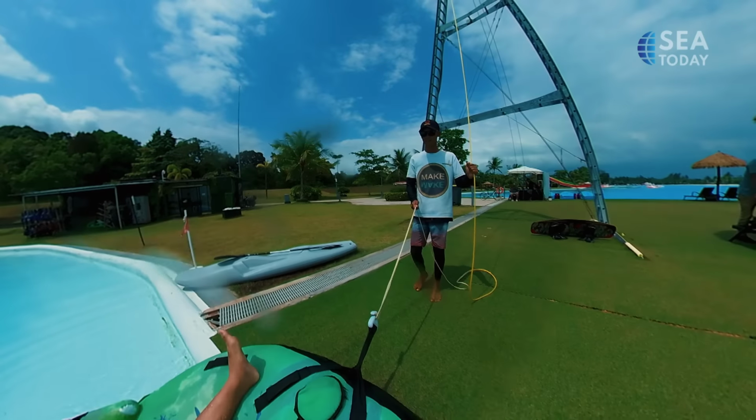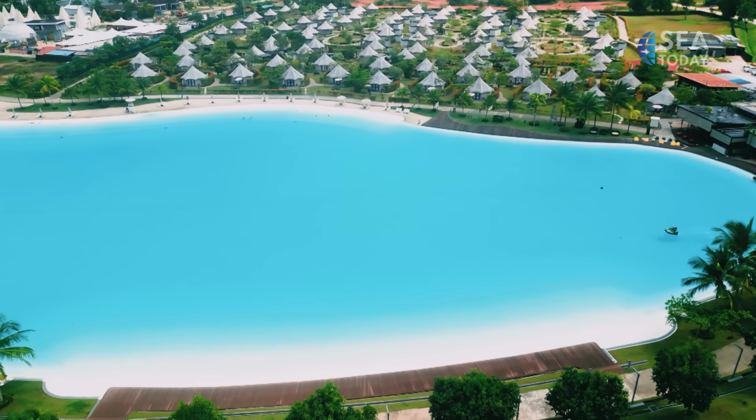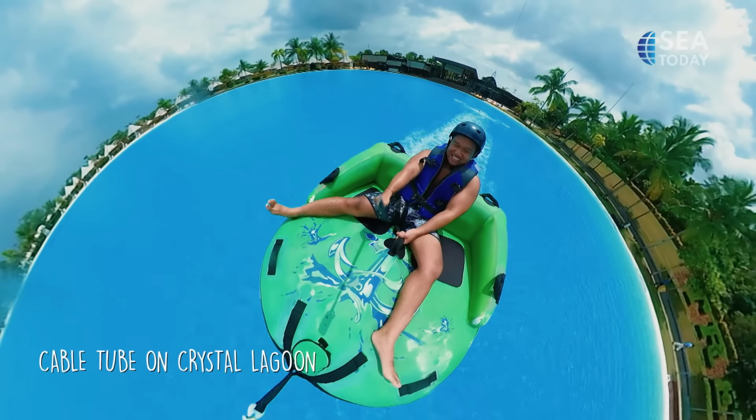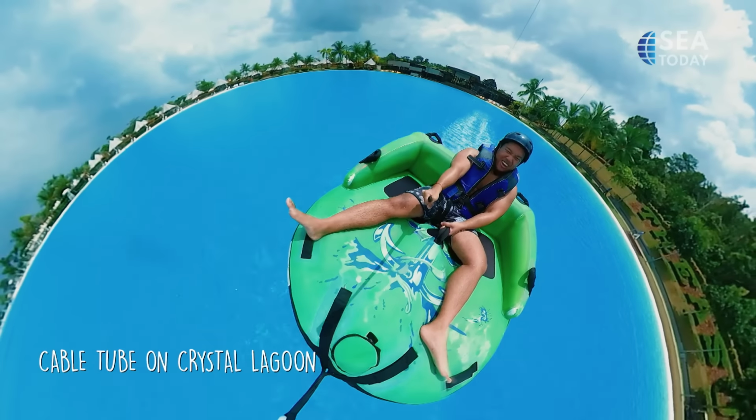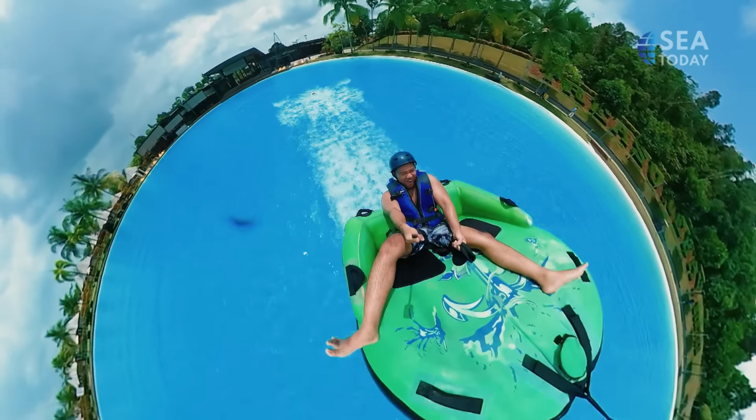If you'd rather have a seat while being pulled across the lagoon with a cable, then perhaps consider the cable tube as well. Although, don't expect to be relaxed while you're on the tube, because the cable operators like to get a little cheeky every now and then.